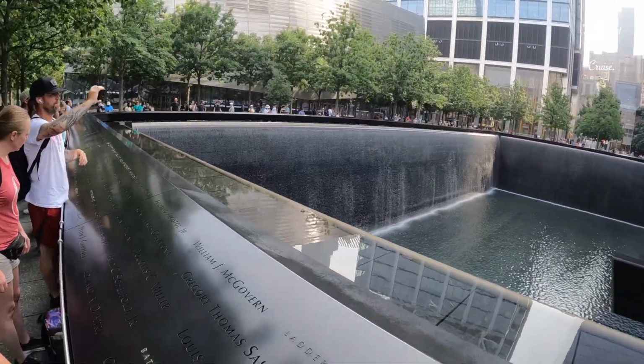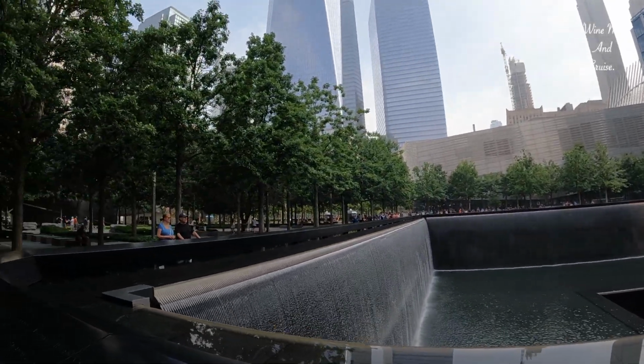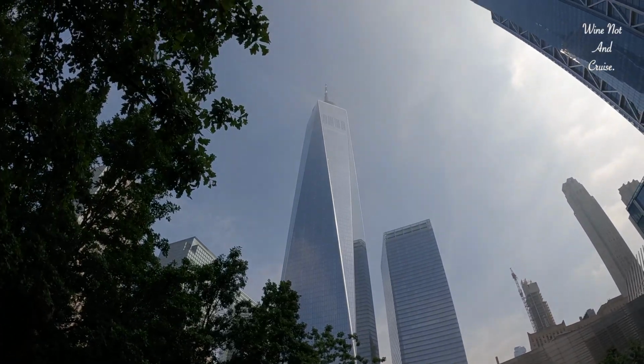Something our guide shared with us and we weren't aware of was as you look up and you see the rectangle slots towards the top of World 1, those floors are completely empty, as that marks the height the planes crashed into the Twin Towers.